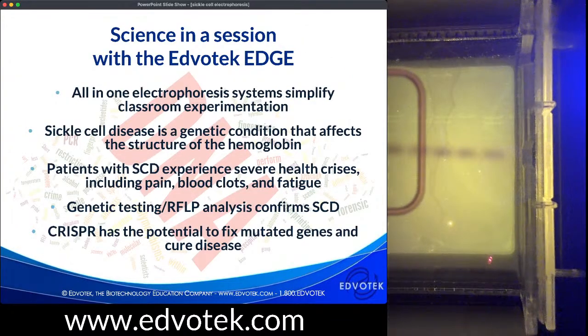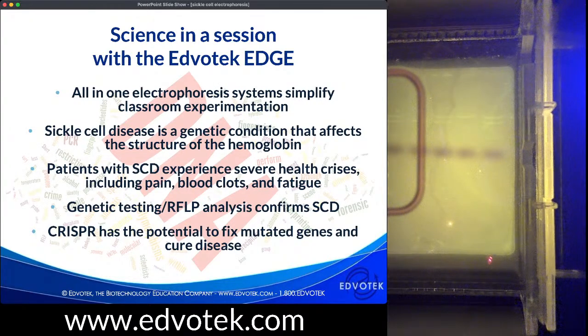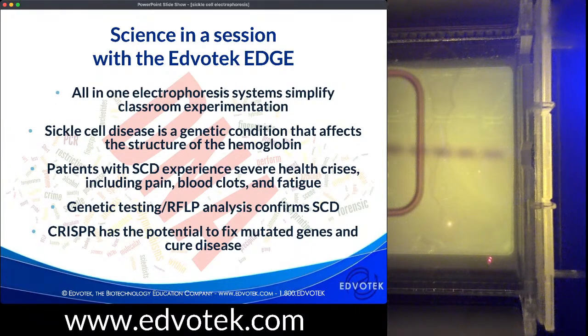So through this experiment, we did use our all-in-one electrophoresis system. And this system, I think, is really important because it's going to simplify classroom experimentation. As with the question asked before, the most important thing I would say is that your electrophoresis experience may vary. Some people will have equipment, and there's no reason not to do these same experiments with the equipment you already have, the biotechnology setup that best matches your classroom. However, if you're looking for a new option, if you want a portable option, the Edvotek EDGE is a fantastic option to simplify your classroom experimentation because you don't need separate power supplies, electrophoresis chambers, and visualization systems.